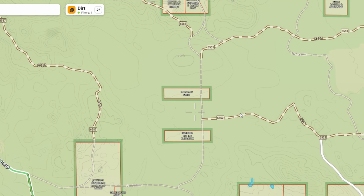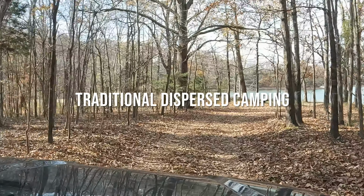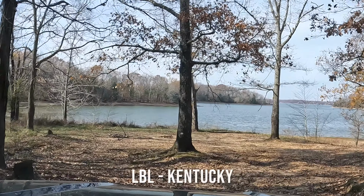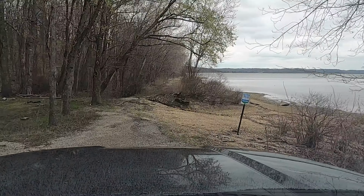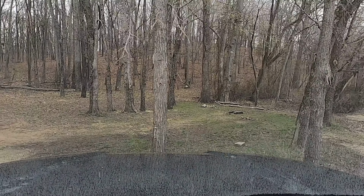So this is the kind of dispersed camping that we're most familiar with. We'll call it traditional dispersed camping. There are no maps laying out where these traditional dispersed camping areas are because, again, you can camp anywhere within the National Forest as long as you follow those rules.